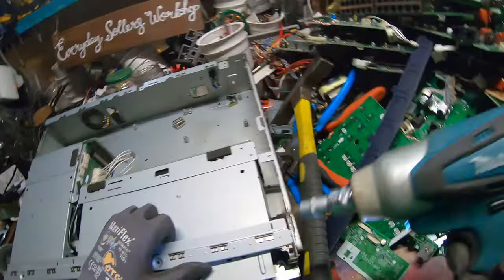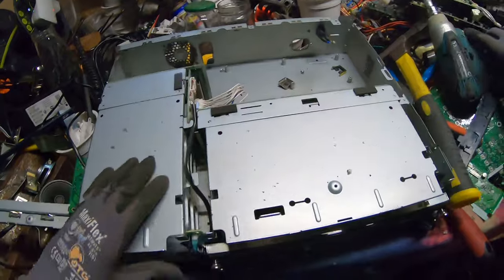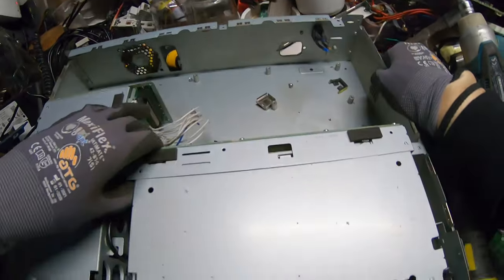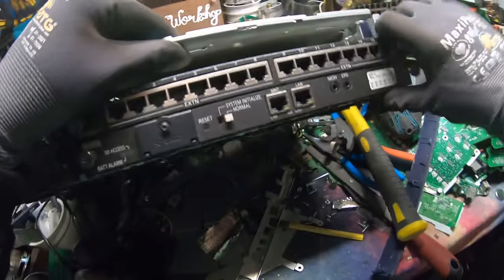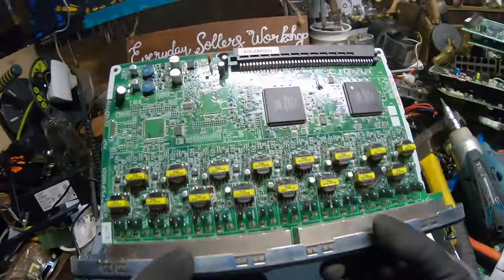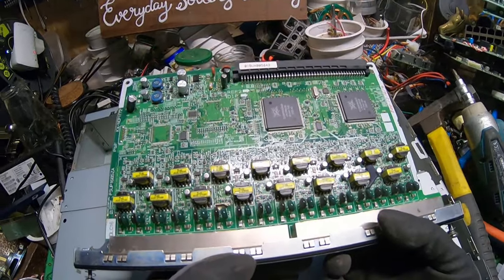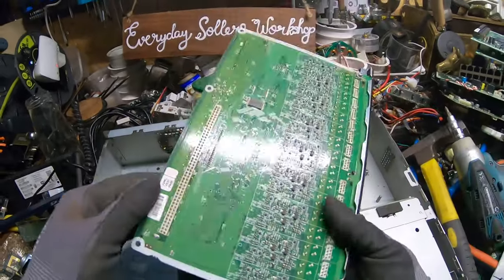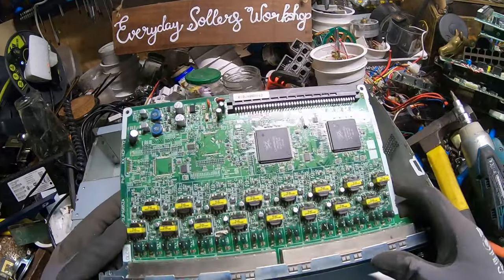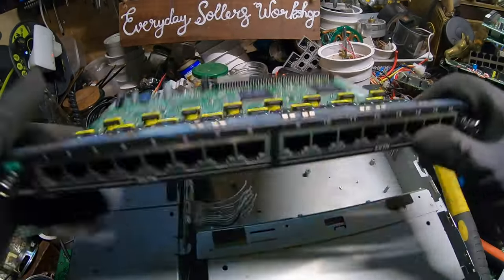Oh, side screws. So, will that just lift up? Don't know. Let's get these ones out. Look at all those transformers. Much the same. Little gold cap fuse. Not a lot on them, is there? Jeez. A lot of rubbish on this board and not much else.